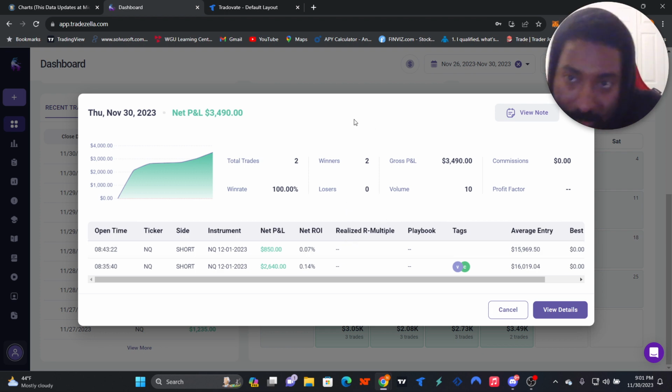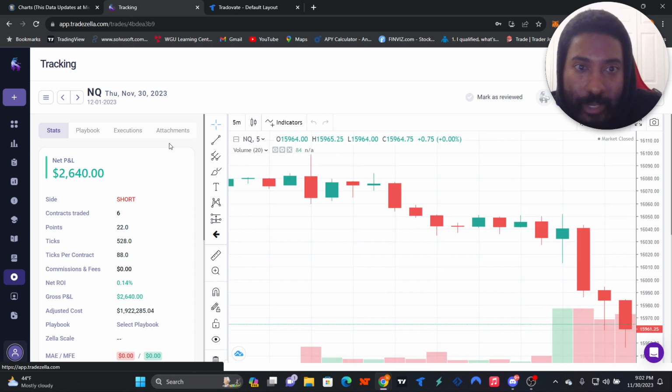Apex has a 30% consistency rule. I can on certain days make 5-figure days, but with that consistency rule, I'm trying to keep all my profits between 2 to 3K days. Maybe 4K, 5K, but that'll be the absolute limit. I know I'm capable of making 5-figure days. I've done it plenty of times before, but with that consistency rule, I want to stay consistent. So that's that. So let's take a look at this first trade here at 8:35.